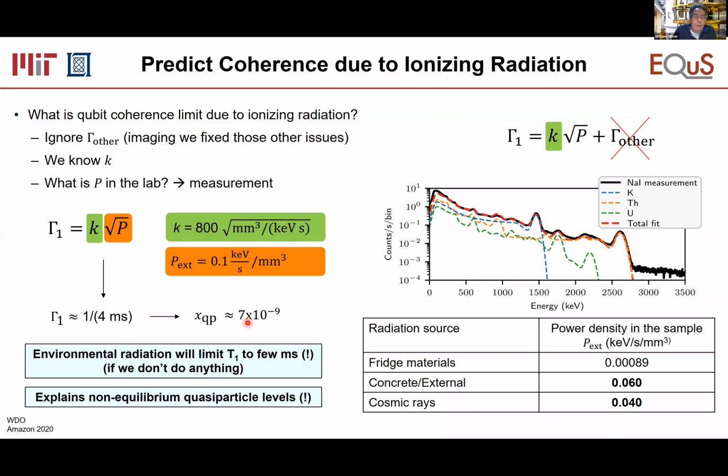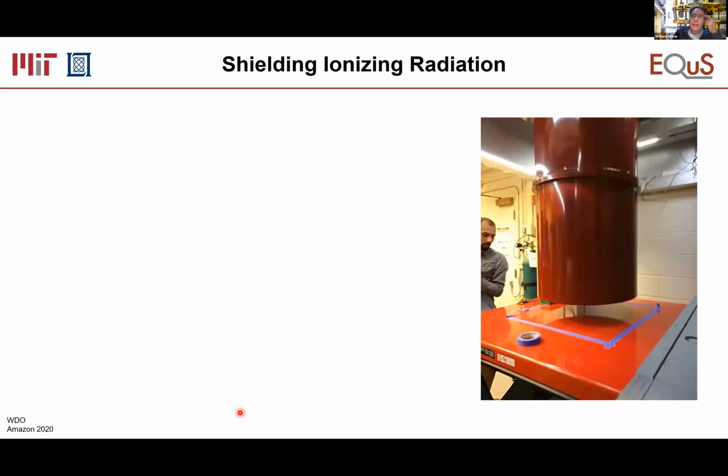So takeaway message, as I've just said, the environmental radiation will limit T1 to a few milliseconds. And I want to emphasize that's if we don't do anything, right? Of course, we're going to do something to remedy this, but it's good to know what we're fighting against. And it looks like it's consistent and basically explains at least a large amount of the non-equilibrium quasi-particle levels that we're observing. Okay.